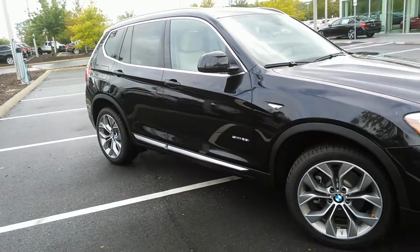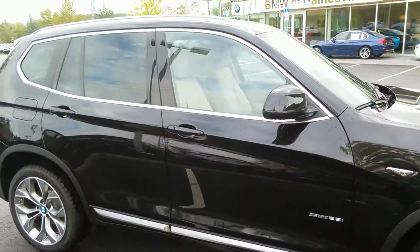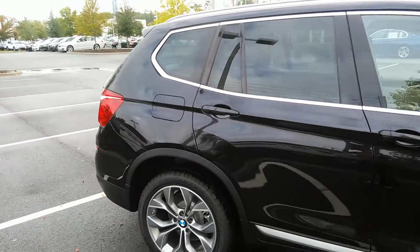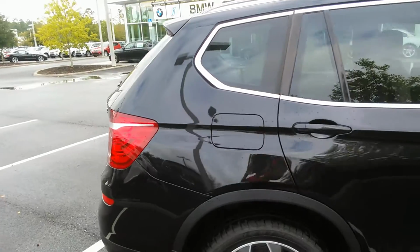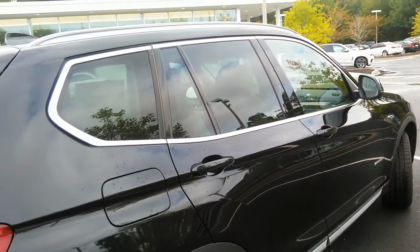You'll see here there's a brushed chrome accent along the bottom of the vehicle. Got a chrome along the window and doors. These fine lines make this vehicle look like it's moving when it's just standing still.